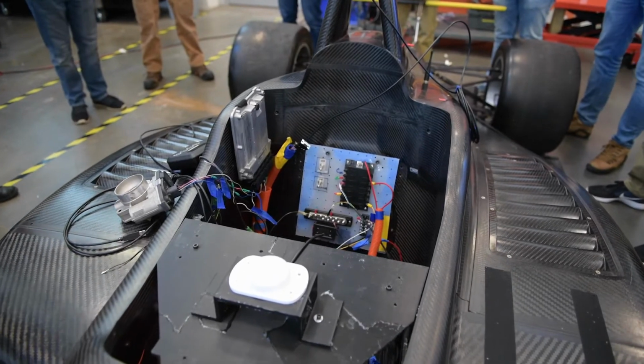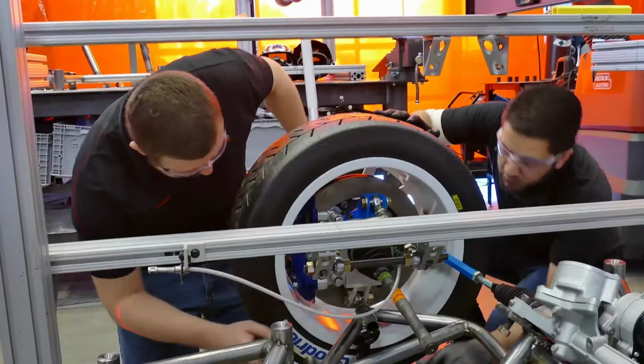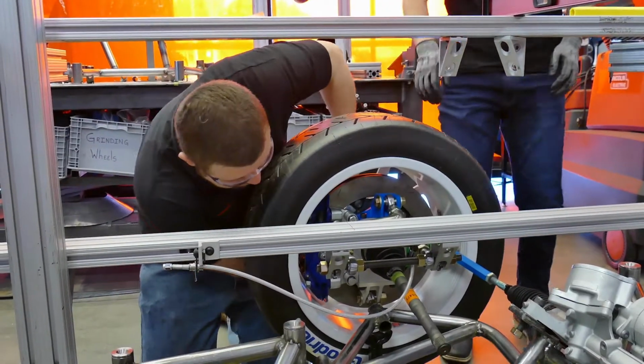And that is all of the actions that the driver would normally do, which is steering the vehicle, braking the vehicle, potentially using the clutch or also using the throttle. And so we have what we call drive-by-wire systems for that to take over what all the driver's actions would be. And so all of that has to be automated.